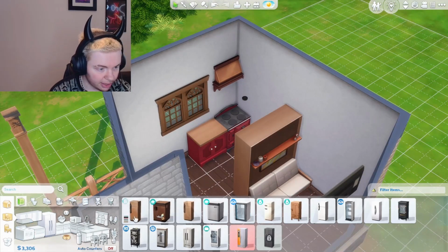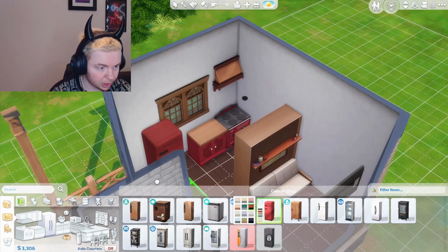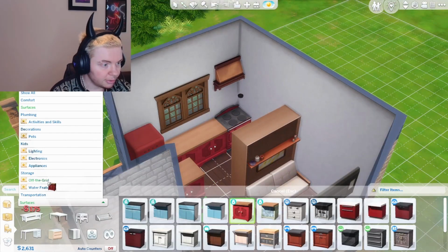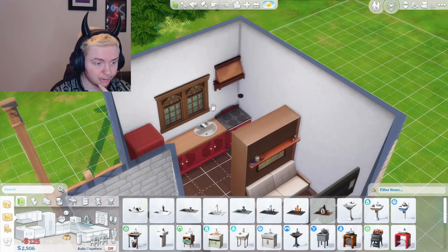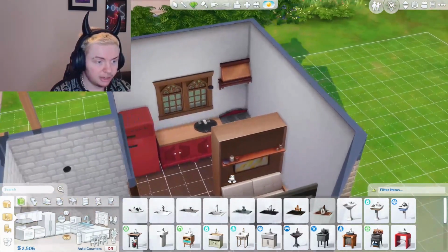Then obviously we need a fridge. I don't want to spend too much on the fridge, but I need to. Like a red fridge. Okay, that was 500. It's not too bad. Then obviously we're going to need another one of these. And we're going to need a sink. We only have 2,600 left, so I'm freaking out a little bit. That's literally cheapest sink there. Make it black so that it matches. That's pretty much all we need for the kitchen, to be honest.